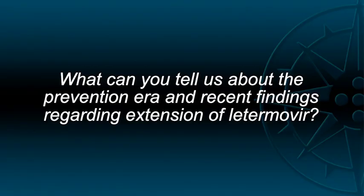Right, right. And I still remember the old days of having frequent administration of foscarnet, several patients every day coming to clinic and spending many days with intravenous infusions. So let's talk a little bit about the prevention era. We know, of course, that letermovir was approved initially for the first 100 days after transplant. Can you briefly walk us through the most recent study? What are the main findings of the extended duration prophylaxis study when prophylaxis was extended from 100 days to 200 days in stem cell transplants?